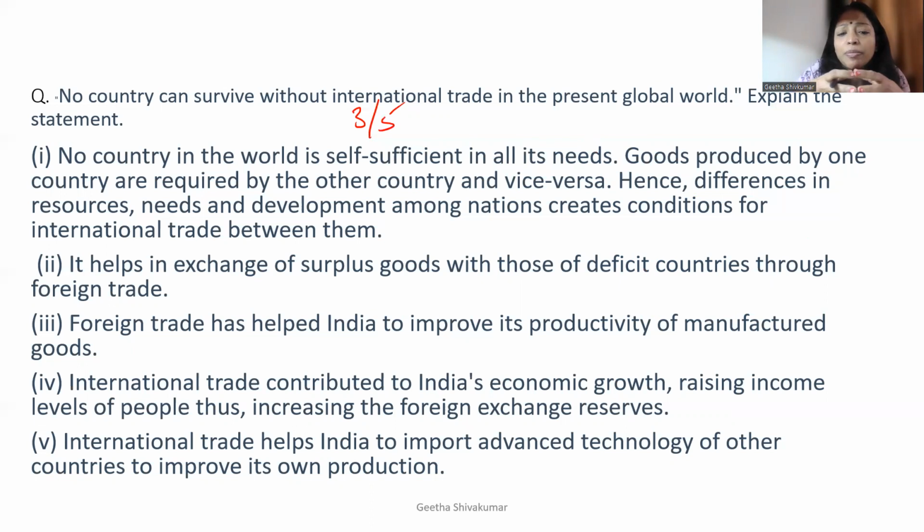Closed economy का मतलब क्या होता है? जहाँ पे there is no export or import taking place between 2 countries. So it's an imaginary situation. Now every country is open for export and import. That's the reason it is said no country in the world is self-sufficient in all its needs. Goods produced by one country are required by another country and vice versa, since differences in resources, needs, and development among nations create conditions for international trade between them.